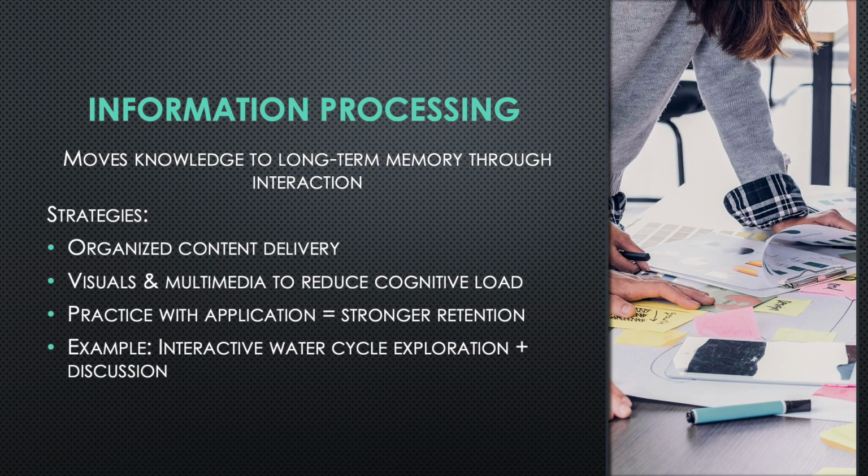The information processing theory focuses on how learners are absorbing, storing, and retrieving information. It states that learners retain content better when they're interacting with it in a meaningful way. So instead of simple facts, learners process information more deeply when they can actively work with it hands-on.